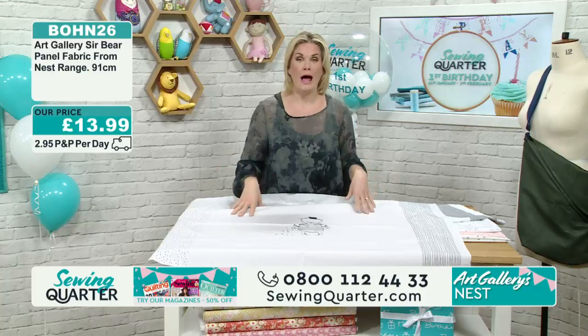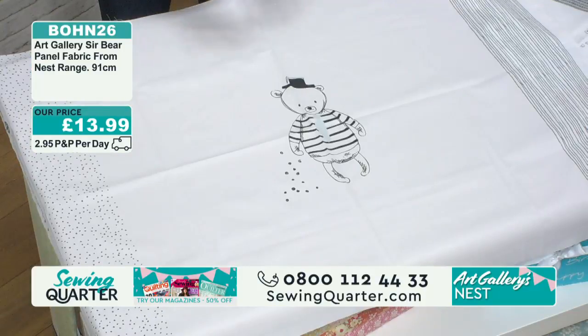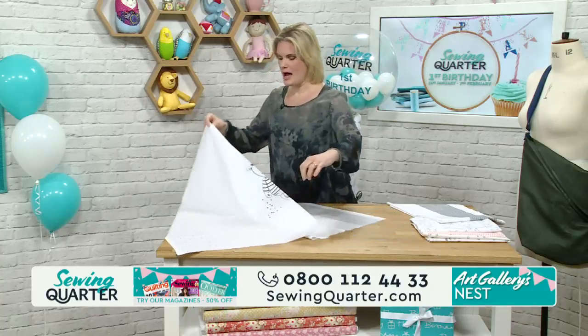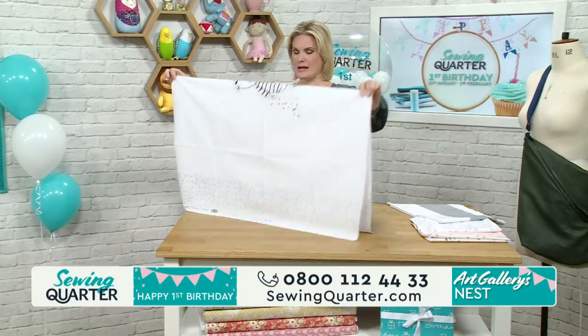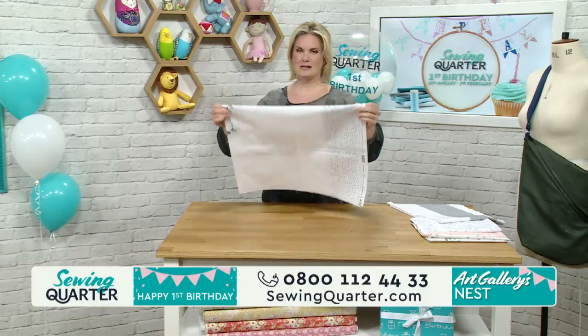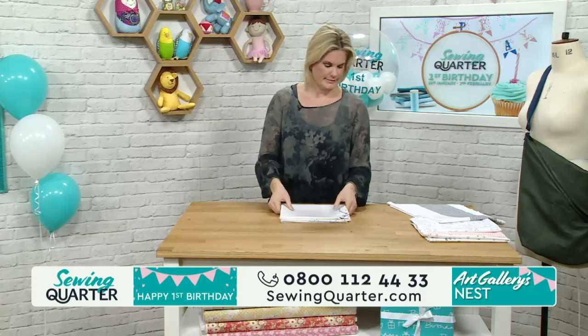Love this. Or, as Lucy's done to make it bigger, she's added in strips along here and down there and made it into a big, big quilt. I love it. I think this is one of my favourites. Now, that one will sell out because we only had a couple left because you've gone crazy for it. Does this mean that there are a lot of children and grandchildren on the way? Maybe it does.